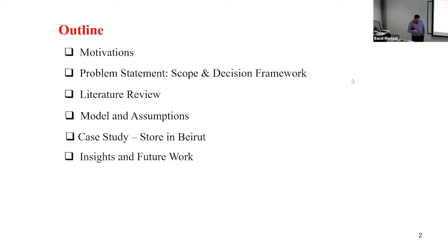So in my talk today, I will give some motivation, present the problem, review the literature briefly, and present our model and assumptions, one of the models we're working on. And then we were fortunate for this particular paper I'm presenting today. We had a real data set from a small supermarket in Beirut. So I'm going to present how I applied the model to that particular real case study. And then I will present some insights and some ideas for future work.